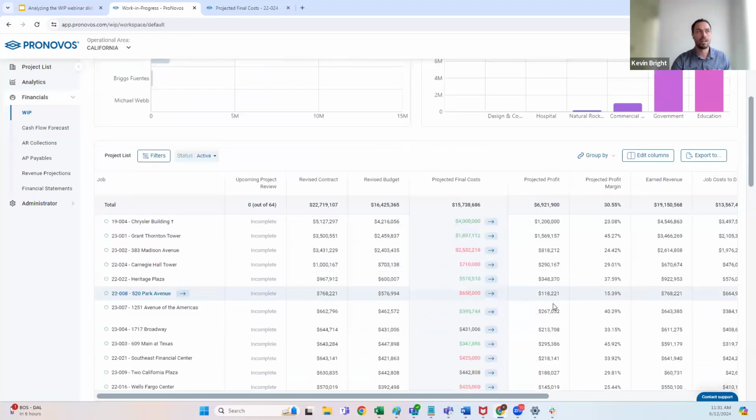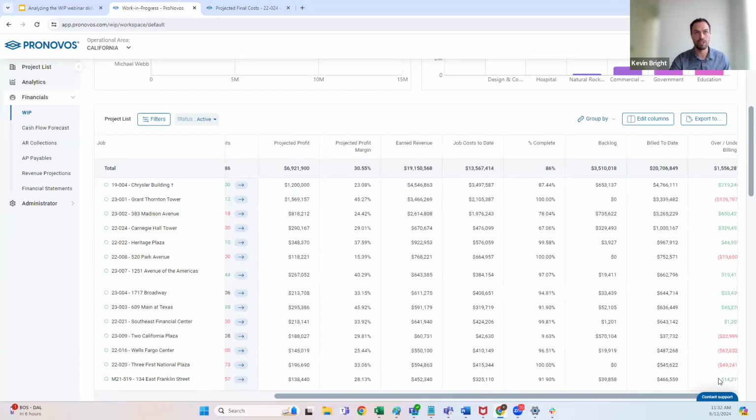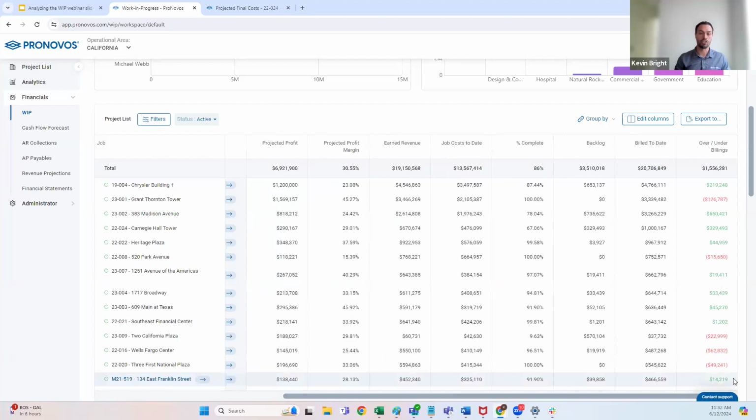Down below here, you'll see the actual project list on the WIP. So this is where you have everything you would expect to see on the WIP report: your contract amount, projected final cost, earned revenue, job cost to date, percent complete, bill to date, over under billing. So everything that comes standard on the WIP is available as a column here.